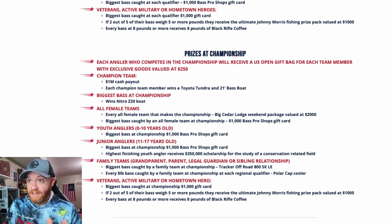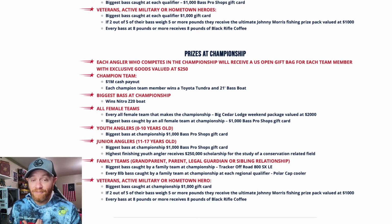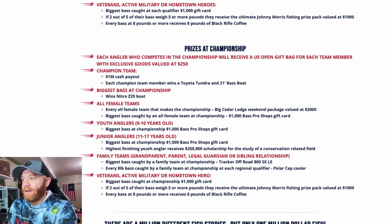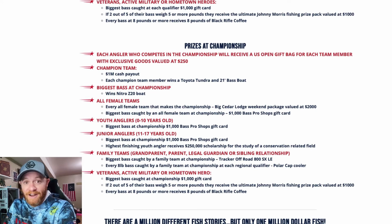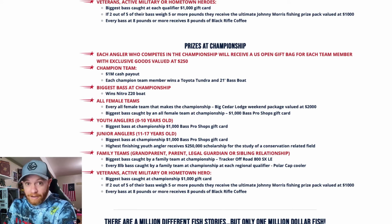If you make it there, each person gets a $250 bag, gift bag. So right now, if you went to the qualifier and you went to the championship, that's what, $400 right there of stuff, which means you've got back $40. So you're only paying $50 to fish this tournament. That's if you make it to the championship. I know for every tournament that I fish, I'd probably pay a couple $100 to fish that tournament, and then I'd probably pay another couple $100 for gear for that tournament.